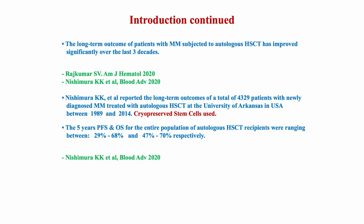I found actually one excellent long-term outcome study on multiple myeloma. Nishimura et al. reported the long-term outcome of a total of 4,330 patients with newly diagnosed multiple myeloma treated with autologous transplant at the University of Arkansas in the USA between the years 1989 and 2014. Of course, they were using cryopreserved stem cells. In that study, the 5-year overall survival was 47 to 70%, and the progression-free survival ranged between 29 and 68%.